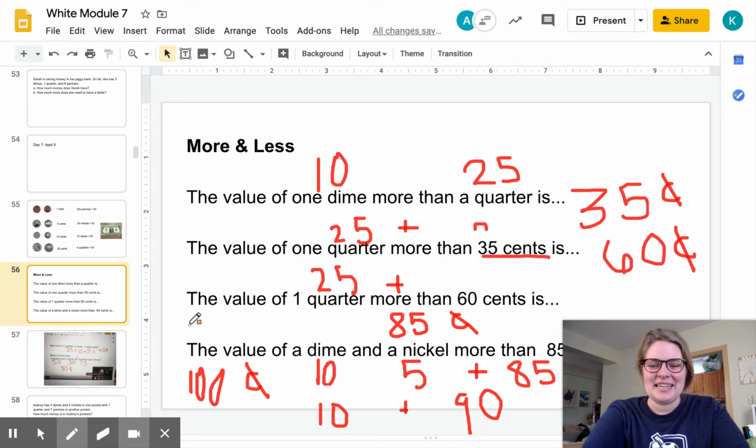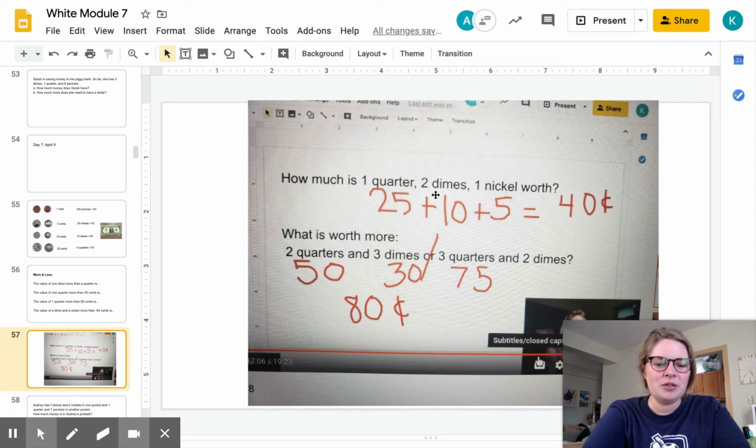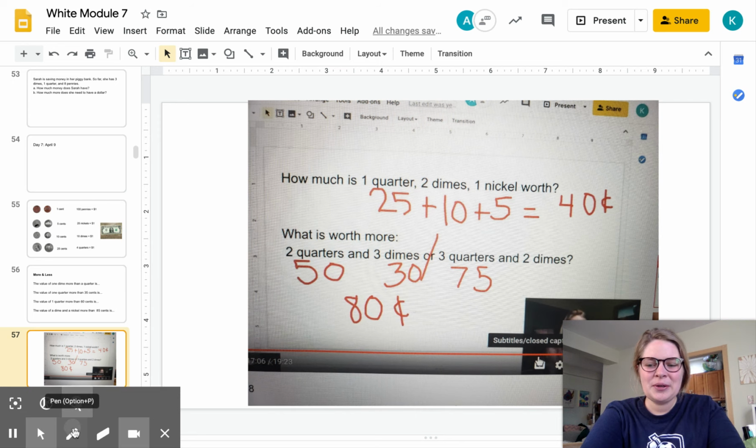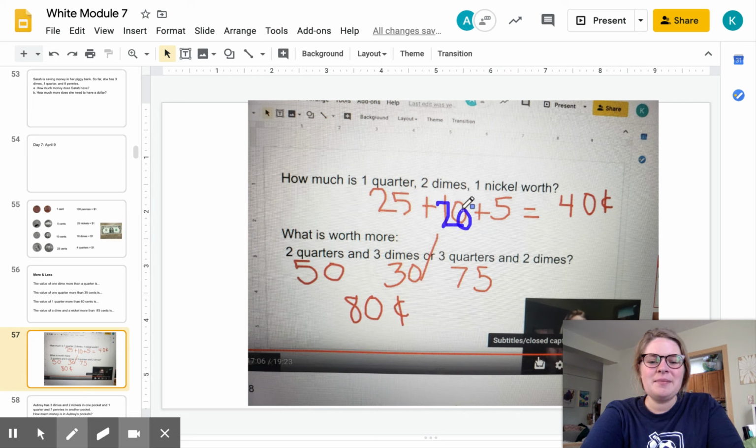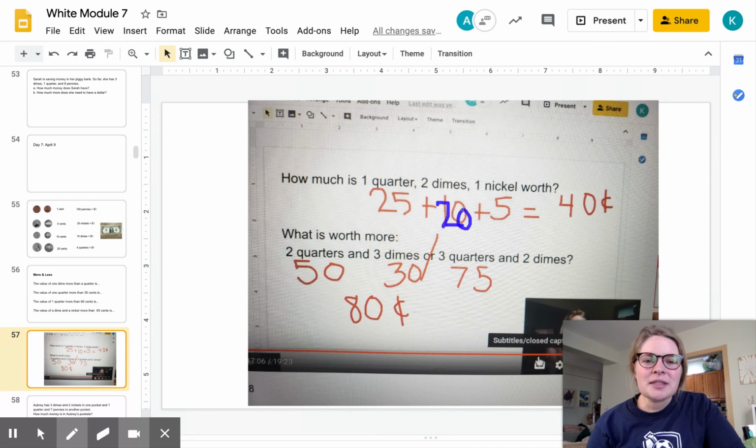Speaking of questions that came up, let's take a look at a mistake that Miss White made yesterday. Yesterday, I said that one quarter and two dimes and one nickel is worth 40 cents. But Iari pointed out to me, thank you so much, Iari, that two dimes is not 10. One dime is 10. Two dimes is 20. Boy, oh boy, do I miss teaching in front of you. You could have fixed that for me in real time. I am so sorry I made that mistake, but you know that teachers make mistakes too.